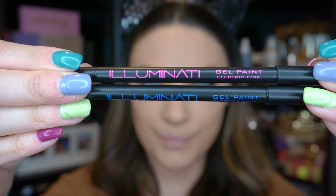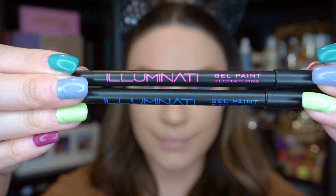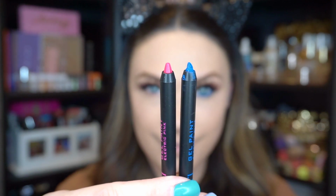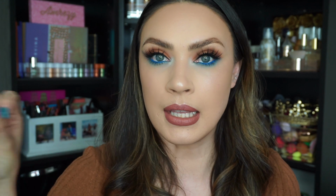Lastly, we have the Illuminati Cosmetics Gel Paint Duo in electric pink and blue, and that retails for $42. Again, I have never heard of this brand before. I almost didn't find their Instagram, but I did. And I don't know if they're brand new or if they're coming out with more stuff, but apparently they had a sponge a few months ago in BOXYCHARM. I didn't get that.